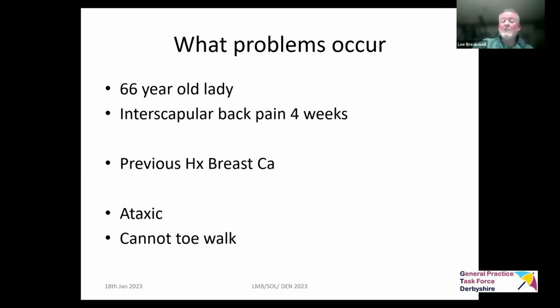And so a trick here would be to hold her hands and get her to walk on her heels and on her toes, and she can't walk on her toes. So she's weak as well as ataxic.